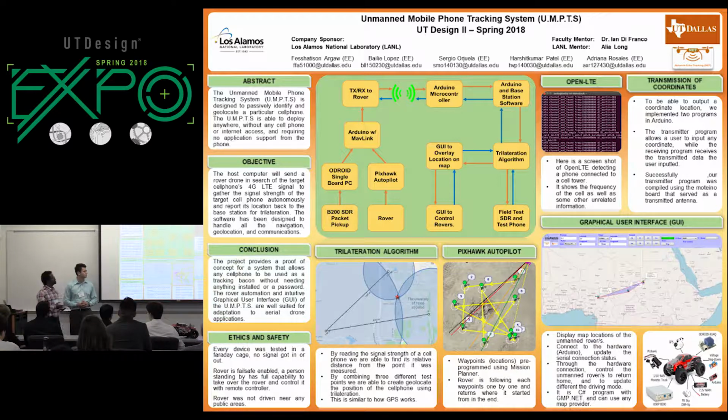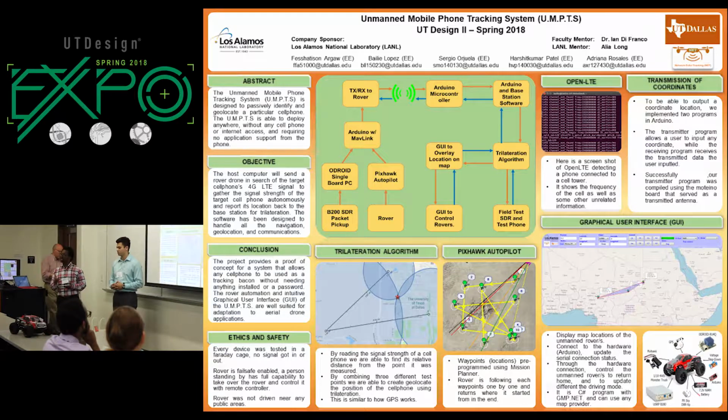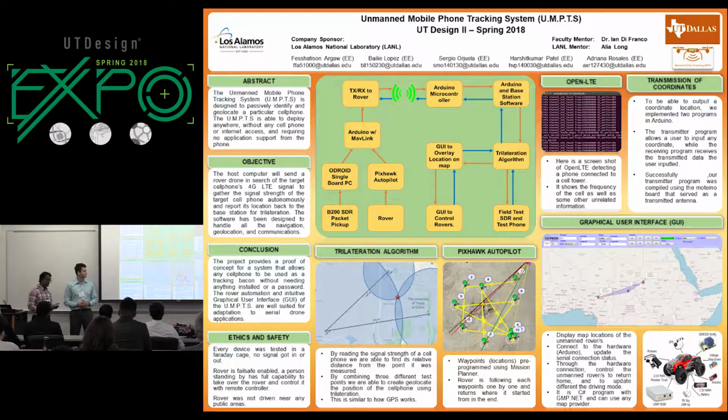I developed the graphical user interface, in short GUI, and the GUI is the main control. I also worked on MAVLink, the protocol that connects the Arduino with the autopilot. Our system can be used in many applications. For example, we can use it in law enforcement to track and capture a fugitive based on his or her cell phone signal. Now, my friend Sergio will go over the system.